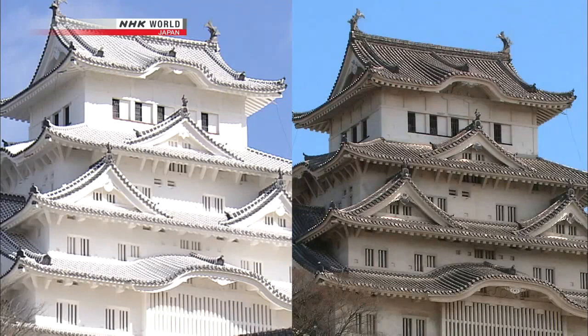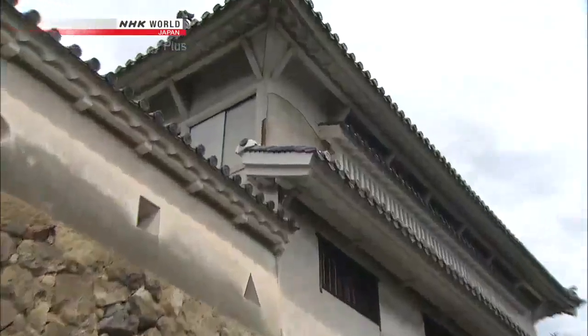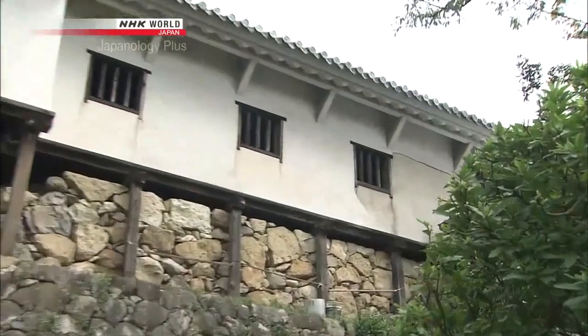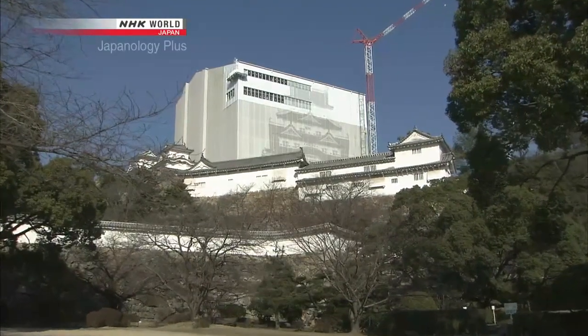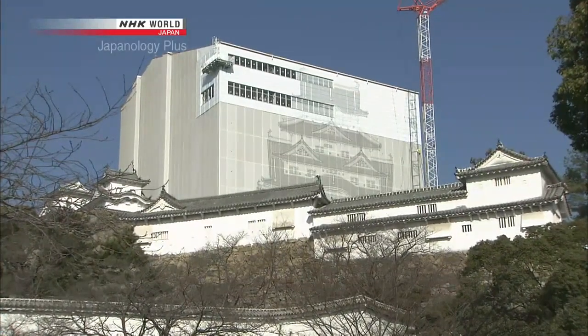A major goal of the recent restoration was cleaning up the damaged exterior. Decades of weathering had caused the plaster to flake off from many of the castle's walls. In 2009, the keep was enclosed in scaffolding for repairs. It was a huge project that cost 2.4 billion yen.